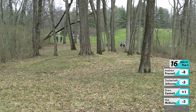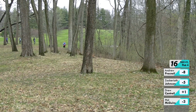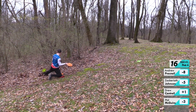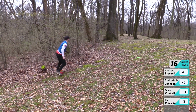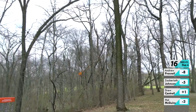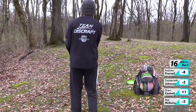Yeah, Phil's kind of out of position throwing that roller. That looked like a great idea. It looked good. Just caught the tree. I mean, it happens. Looks like Drew did filter a little bit too left with that roller. He could still throw some crazy shot here and get there. He's probably 350, 330 from the basket. Yeah, and he hit where you're supposed to hit that shot. That was fantastic. You have to get to the right side of that fairway.